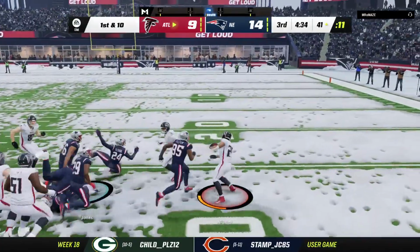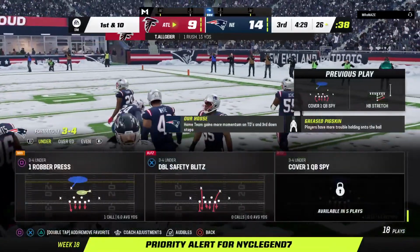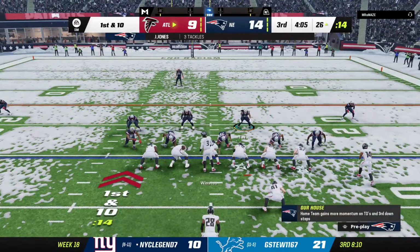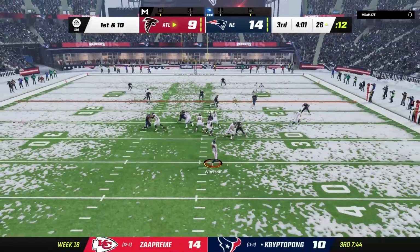Yeah, because those DBs like you, they want the interception. They're not as worried about the running play, right? Not at all. I still remember being in school, and one of my offensive line teammates used to say, boy, I'd love to come downfield and hit you little people. Good run there. They go play action. Winston.